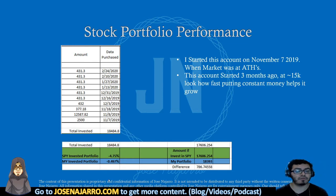My invested portfolio, my portfolio based on my holdings, is actually doing much better. And I'm actually pretty happy that it is. My invested portfolio is still in the red, unfortunately, but it's down not even 0.5%. So it's doing almost 9 times better than if I was invested in the SPY portfolio. And like I said, it's still down.